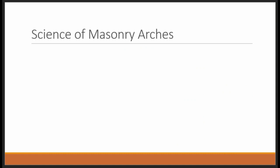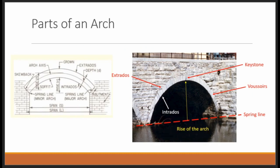So that's a bit of the art to it. Now I want to show you a little bit of the science to all of this. I'll skip through this quickly, but most people know what the pieces of an arch are. The crown, the intrados is the lower level, the extrados is the upper surface, and the keystone is there. And then we call the voussoirs the stones themselves.